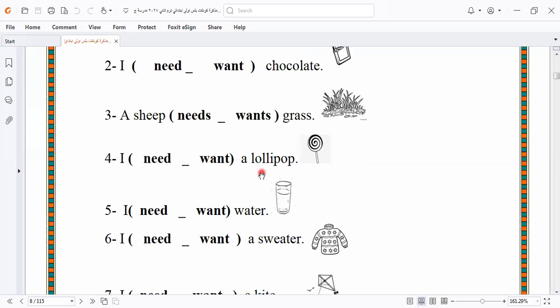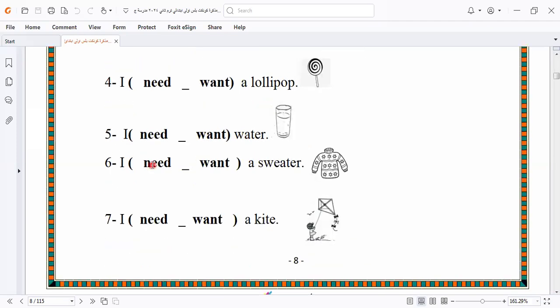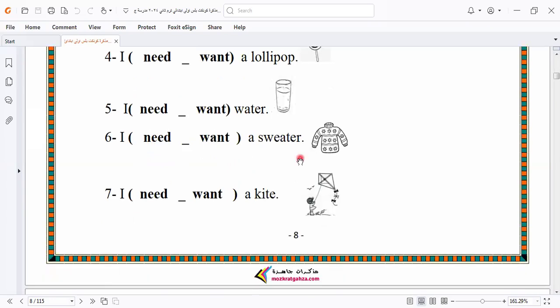Need or want, a lollipop. Can I live without a lollipop? Yes, I can live without a lollipop. Lollipop is not a vital or an important thing for us. So it will be want. I need or want water. Can I live without water? No, it's important. So I need or want a sweater. So it will be need.